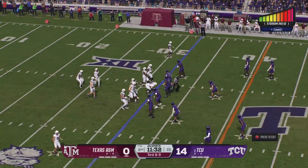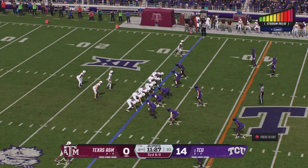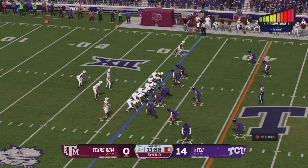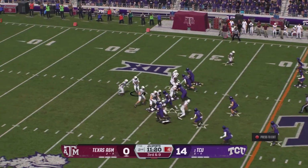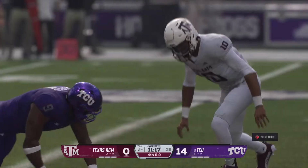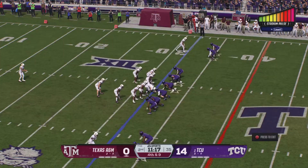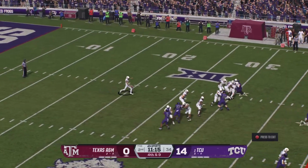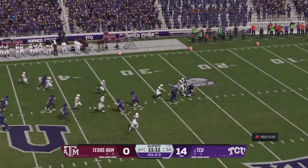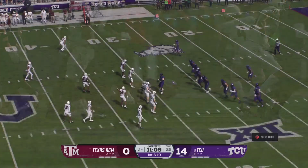So here comes third and long, trying to overcome that sack. This is going to be really difficult. Drops back, looking to throw for it on third down. Can't hold on. Good defensive play, brings up a fourth down. The Aggies will line up to boot it away when he comes for his second punt of the game. And the returner is tackled by this punt coverage team.